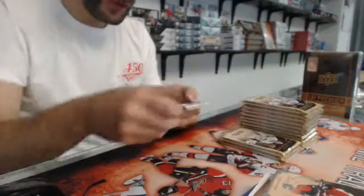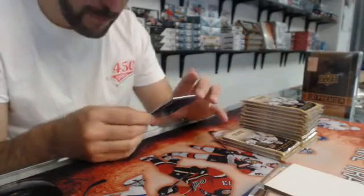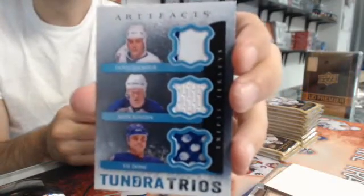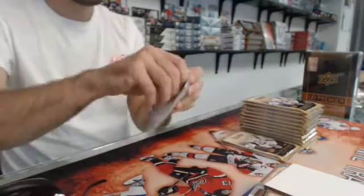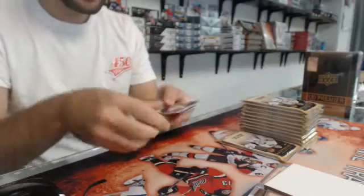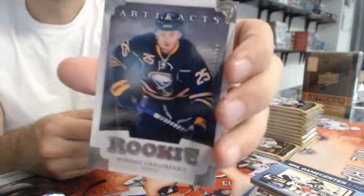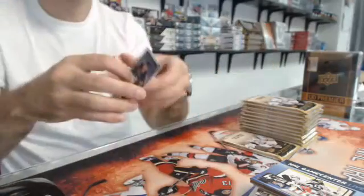Next we have a Tundra Trios for the Maple Leafs of Doug Gilmour, Mats Sundin, and Tie Domi. Gilmour, Sundin, and Domi. There you go. Nice triple. Nice trios for the Leafs. And we have a rookie for the Buffalo Sabres of Mikhail Grigorenko. Grigorenko for the Sabres.